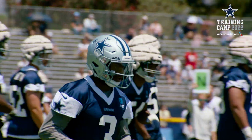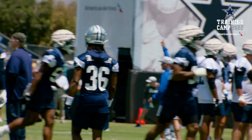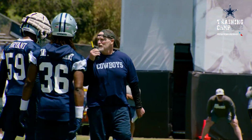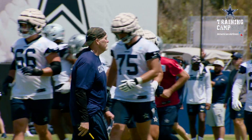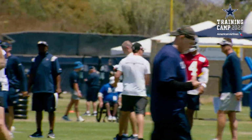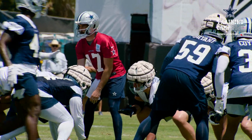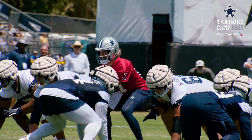Mike McCarthy told us, the media, we all need to give AB a little more love, and I think he's right. I mean, tied for the second most interceptions behind Diggs last year, second most PBUs with 17. That was his best year of his career last year. He's become a cornerstone for them right now at corner.